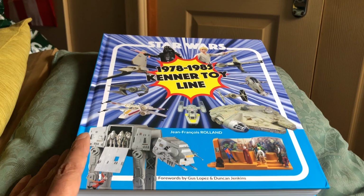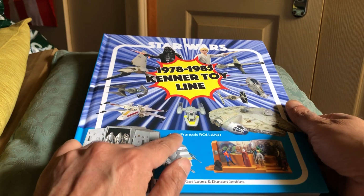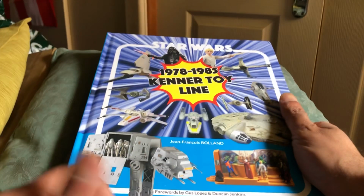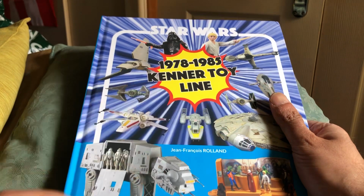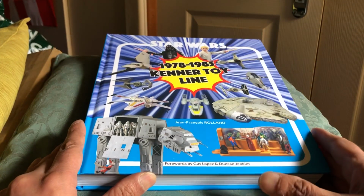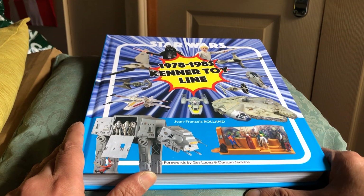Okay, this arrived this week. This is the book from a YouTuber called Jean Francois Rolland. Excuse me, Jean Francis would be how you'd say it. Rolland, 1978 to 1985 Kenner Star Wars toy line. It only focuses on the sort of stuff that's in the movies, so there's no mini rigs in this.